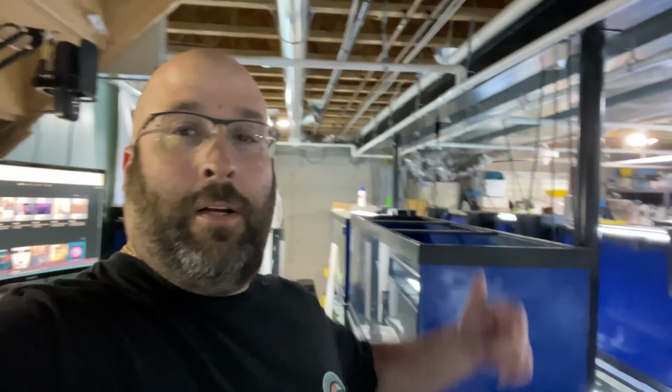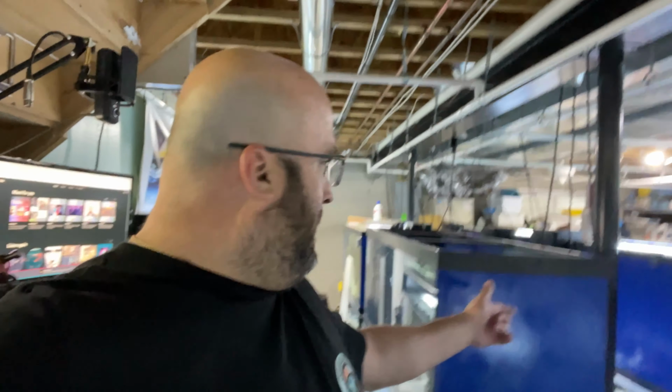But anyways, we're ready to put some sand in this. We're going to be putting some water in and filling this buddy back up, because we need this fish tank. I know everybody says, well, you got 100 fish tanks in your fish room. Yeah, I know, but we still need the tank set up to be able to move fish around. So that's what we're going to work on. So stay tuned.